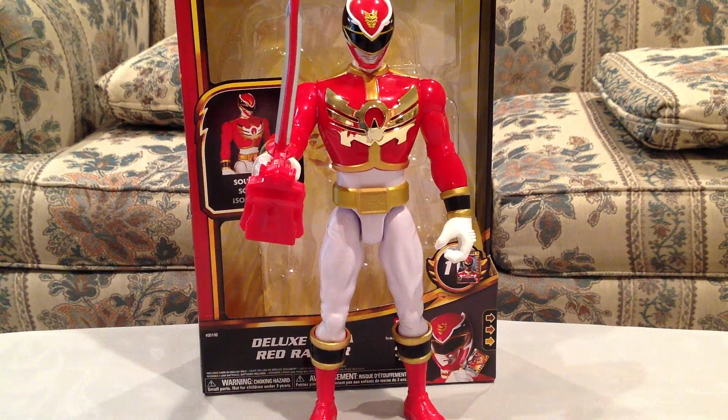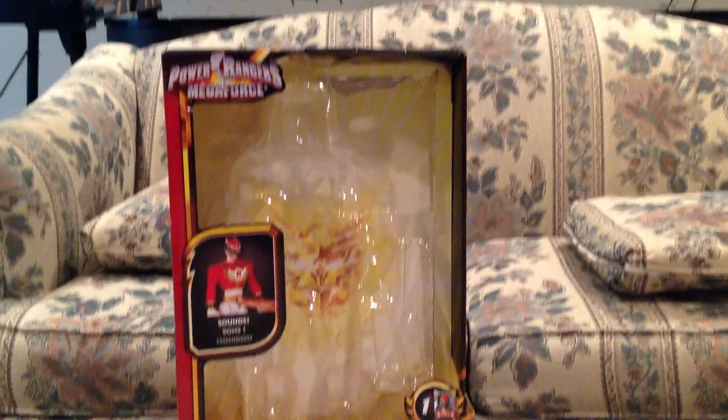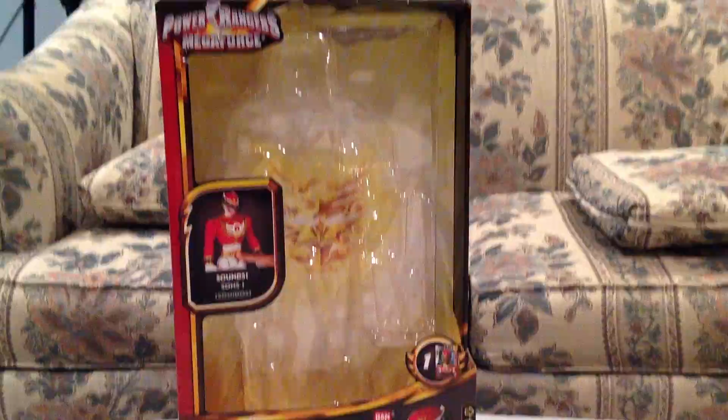And so this is it. This is the Deluxe Mega Red Ranger. So it looks pretty cool, and I'll go over the different sounds and stuff that it makes. First, a quick look at the packaging here. This is the packaging, and you'll see it has the Megaforce logo.